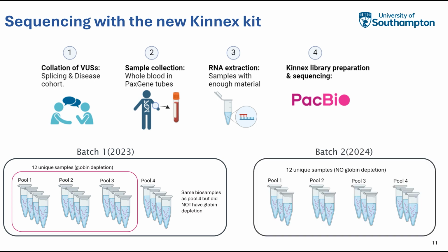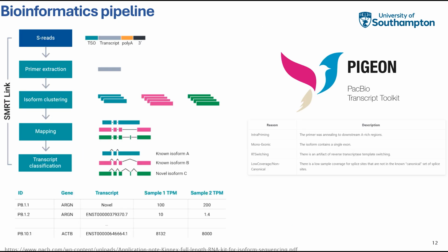And then our newest batch has just been sequenced, I think, a couple of weeks ago. In this case, we also had the 12 unique samples, but we didn't have the globin depletion, and instead we had 3 samples per pool.